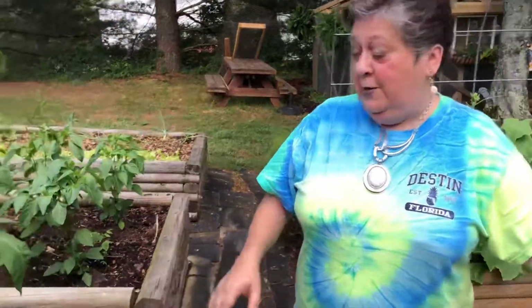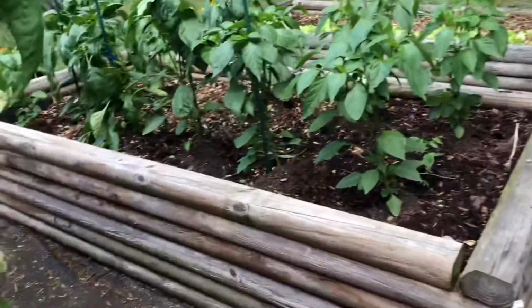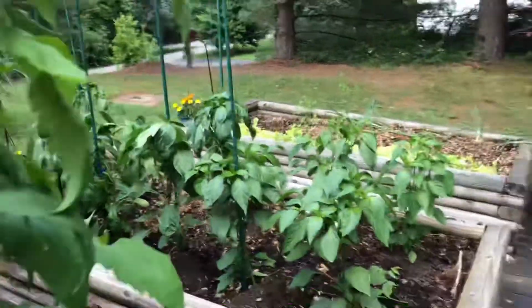And once you start, you need to be faithful about weeding and making sure that the cats aren't using the box and scratching the plants around. Not your cats. Yeah, oh, not your cats.